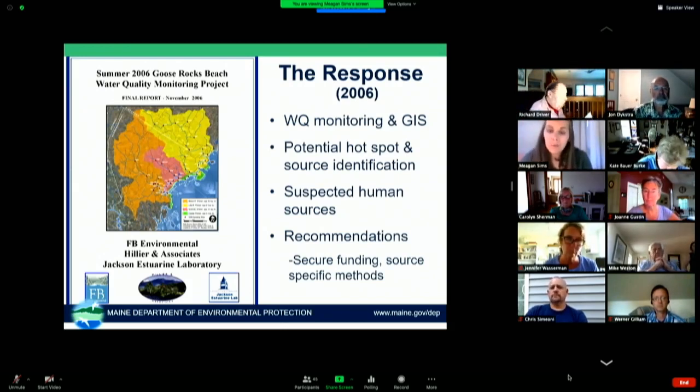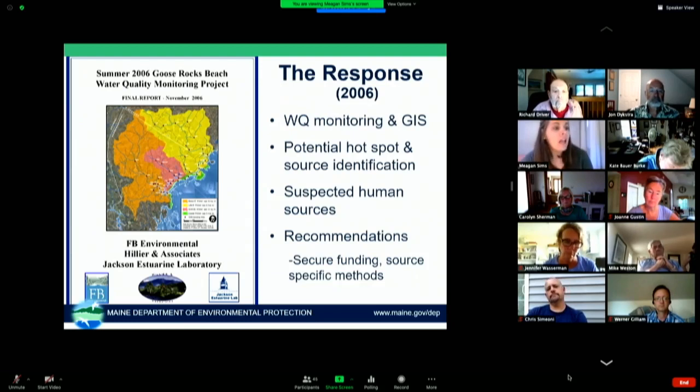And they identified in that report areas where they thought there might be human sources of fecal contamination making its way to downstream beaches at Goose Rocks 1 and 5 at the mouths of the Little River and the Batson River. And their recommendations, among others, were to secure additional funding, because as I said, these monitoring efforts aren't cheap and the fixes aren't cheap, and also to use more source-specific methods, because the bacteria that we test for is not source-specific. It tells us that there is fecal bacteria from a warm-blooded animal, but we don't know if it's a bird, a human, dog, we don't know. So that was one of their recommendations as well.